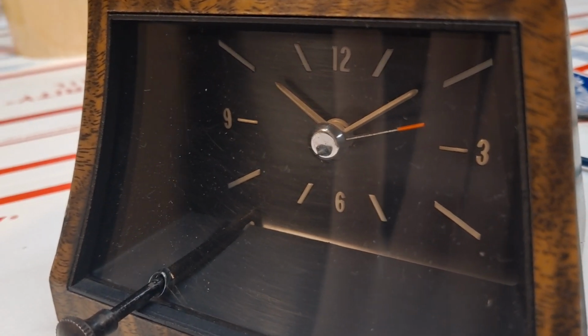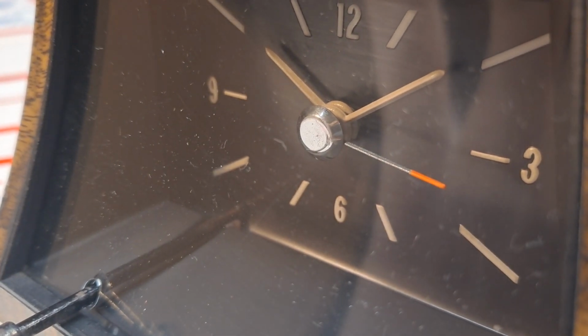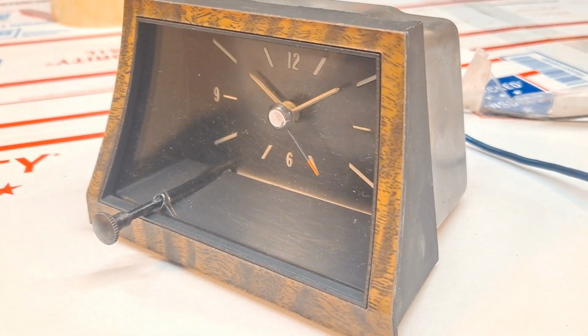We also have the original tick tick tick sound, and the re-energizing every 60 seconds.